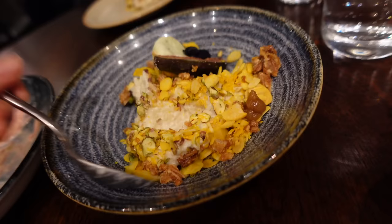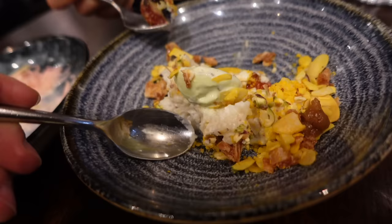Onto the fig and cardamom kheer. That one has a lot of crunchiness because of the almonds. In comparison to the first dessert, it's more mild. It reminds me of like a tapioca pudding. The white part, that is rice.